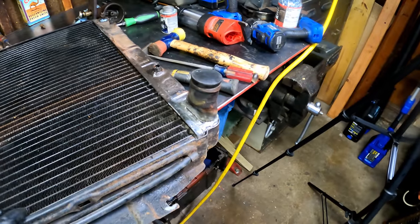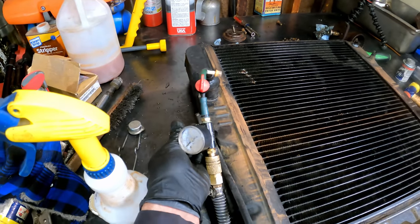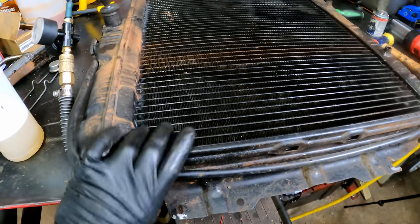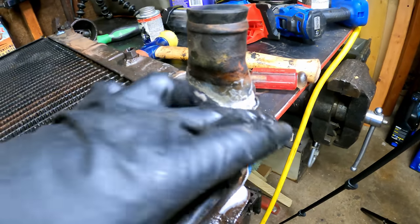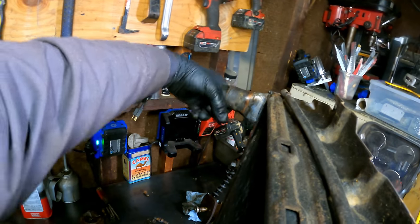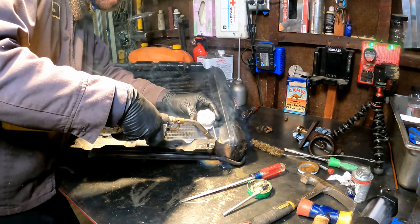Not a perfect job, but it should seal, so I just plug this and put the rad cap on. I have a small plug with a regulator, so I put about 10 psi in there, and I hear another leak. And no bubbles coming from this repair, and here is this other leak. Finally got it all sealed.